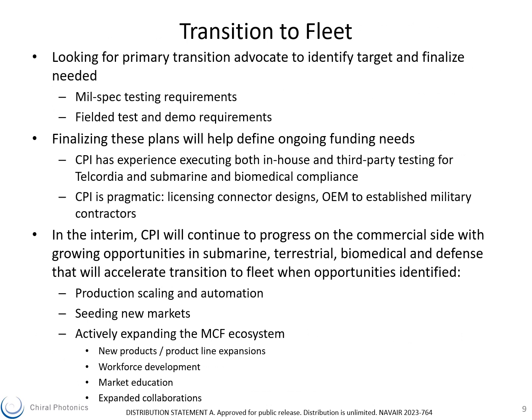So how do we transition to the fleet? We're looking for a primary transition advocate that can help us identify targets and finalize mil-spec testing requirements, as well as fielded test and demo requirements. This clarity will define ongoing funding needs.